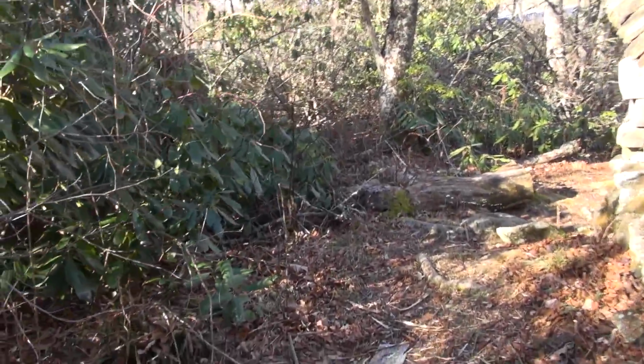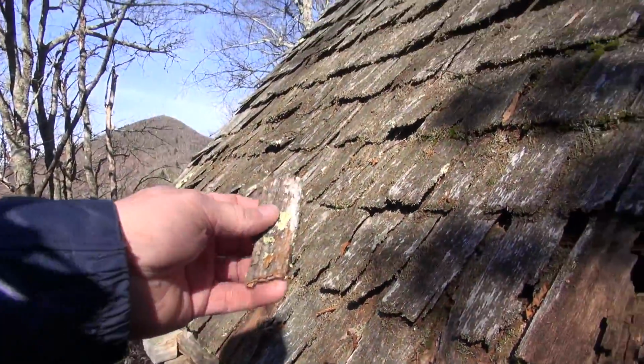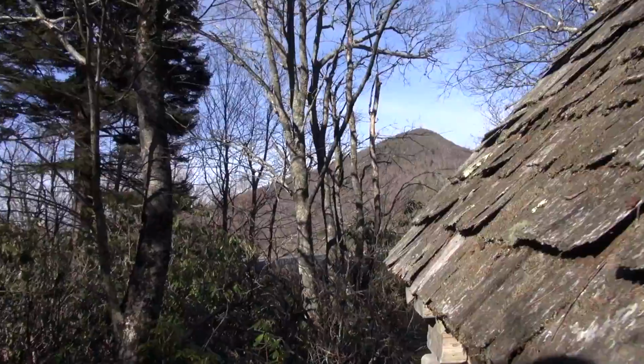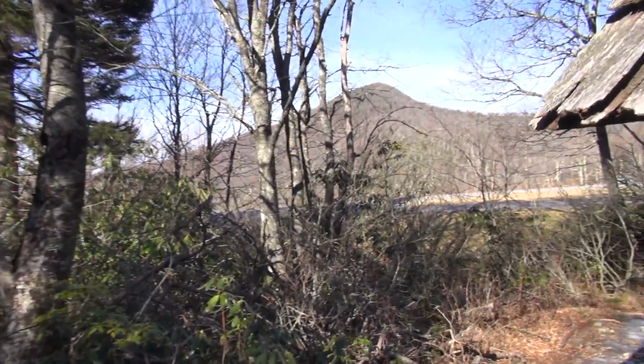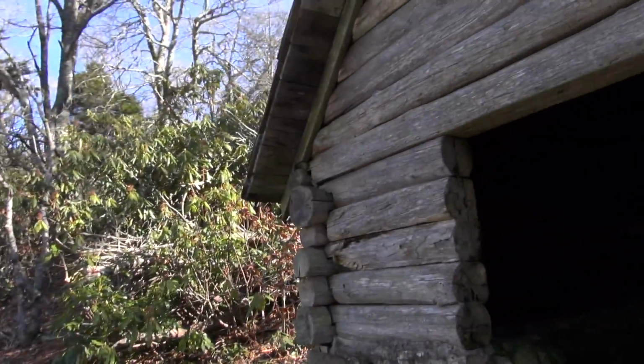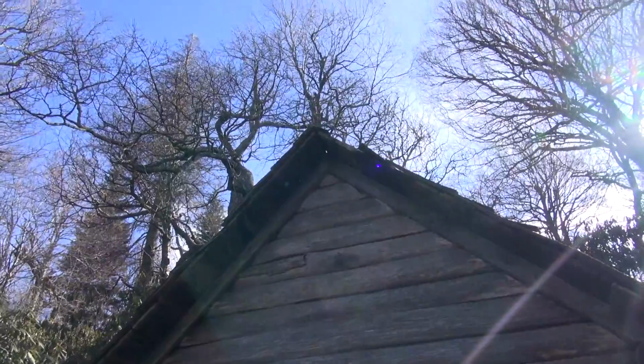And these are pieces of the shingles from back in the day. Amazing piece of history right here. 1800s, friends.